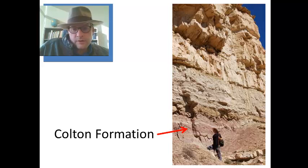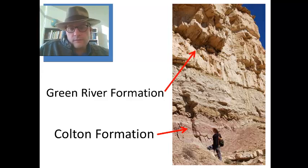The Colton Formation is a fluvial, paleosol-rich, more terrestrial upland type of unit. It's fairly thin in Utah. On top of the Colton Formation, we have this contact with the Green River Formation. The Green River Formation is a lacustrine unit, meaning that it was formed in lakes.